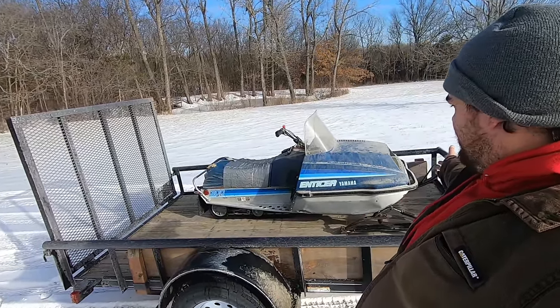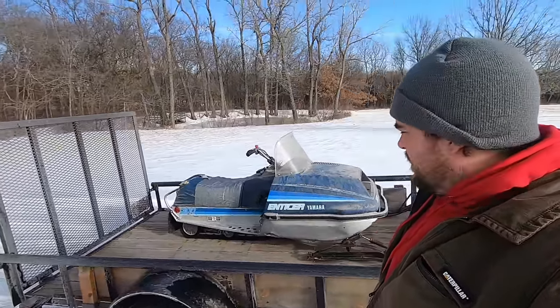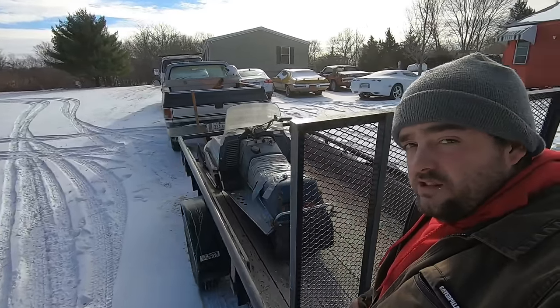I bought a snowmobile. Why did I buy a snowmobile? Kevin from Junkyard Dig said I needed one for reasons. So that's why I bought one. I paid $500 for this 1980 Yamaha Enticer, 300cc.